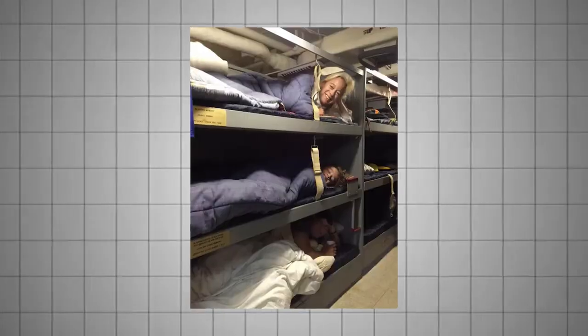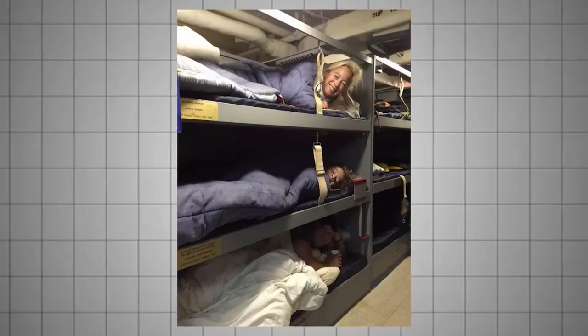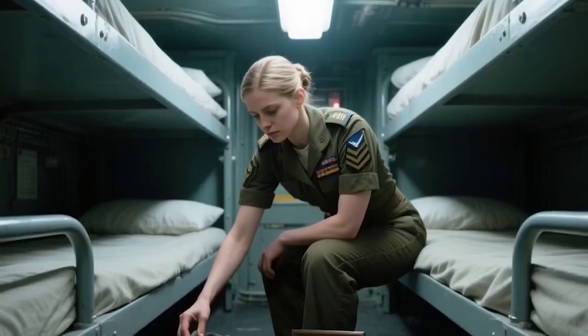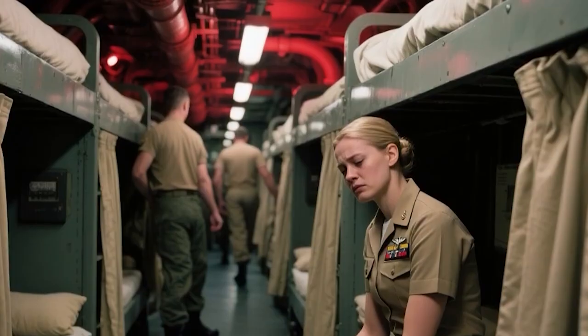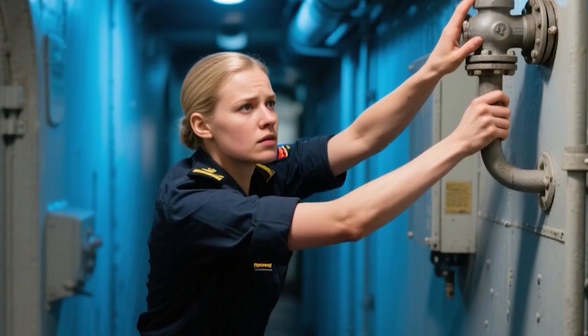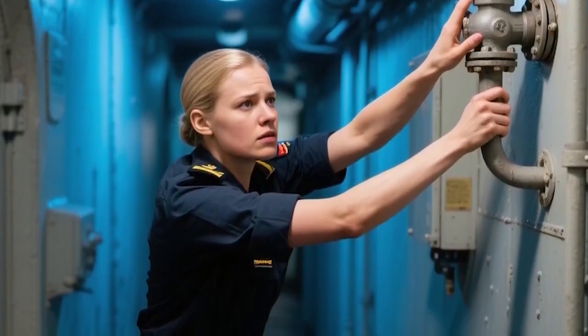Enlisted women are assigned to 9-person bunk rooms, 3 stacks of 3 racks. These rooms are retrofitted from spaces that previously served other functions. Former junior officer staterooms, converted storage areas. A sign outside the door designates it as female berthing. The door locks from the inside. This is the only gender-segregated private space on the entire vessel.